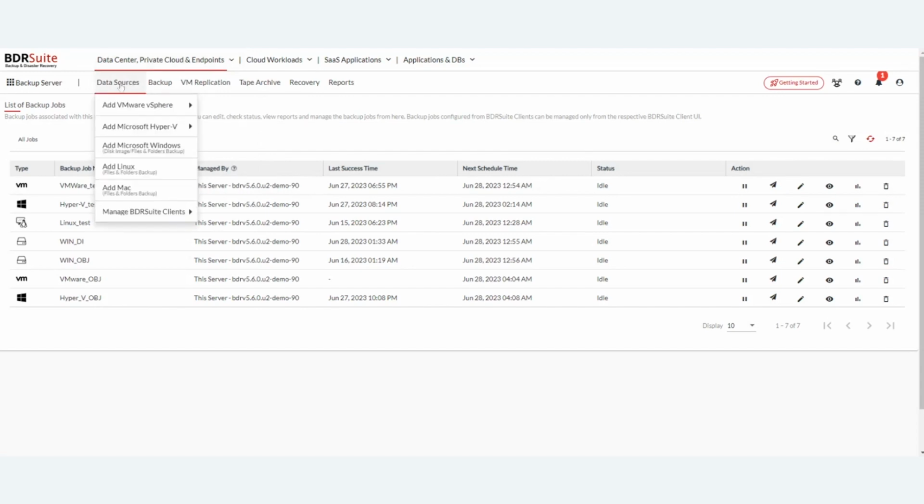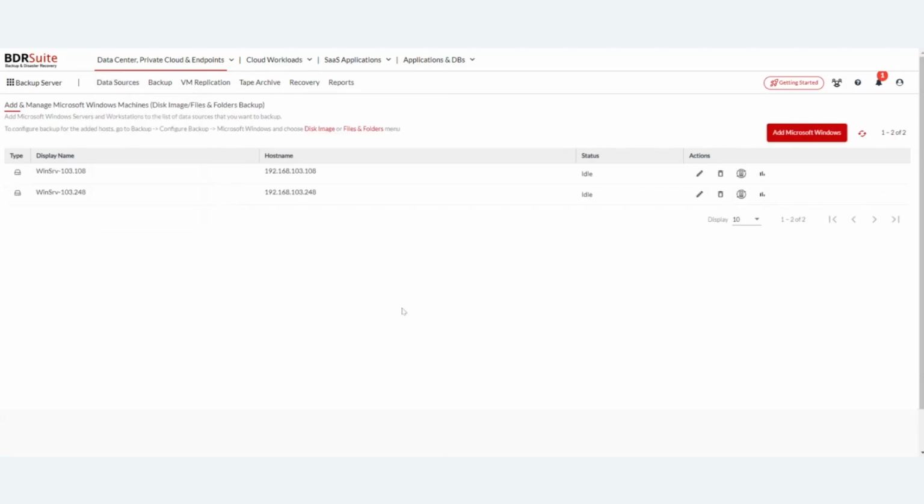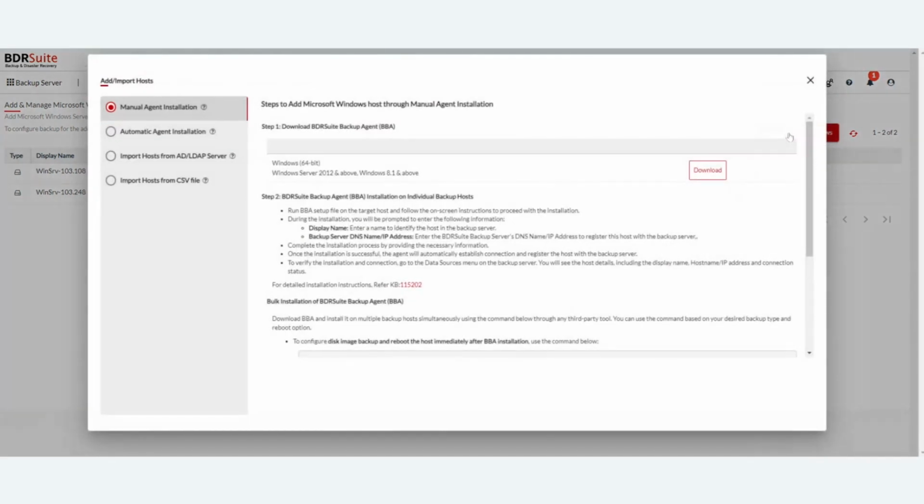Clicking on the first tab, just go to data sources. You have the add Microsoft Windows option. So this is my Windows option that I'm showing you now, where these are the servers that I've already added. Now, if I want to add a Windows workstation, that is an endpoint of mine, I just need to click on add Microsoft Windows.